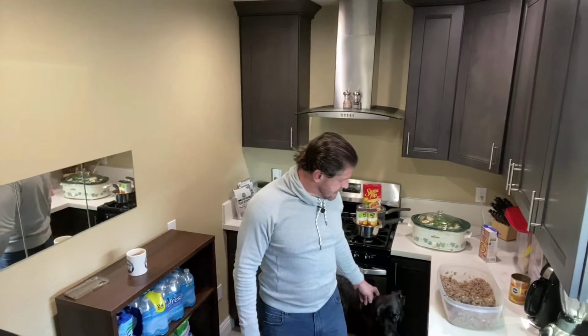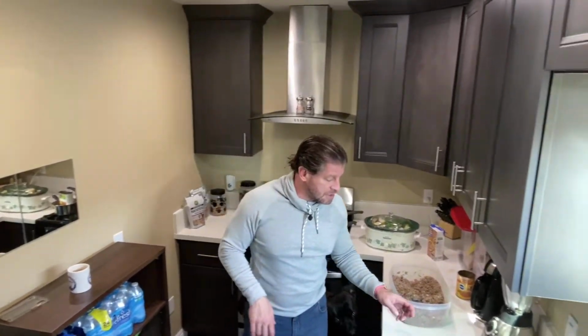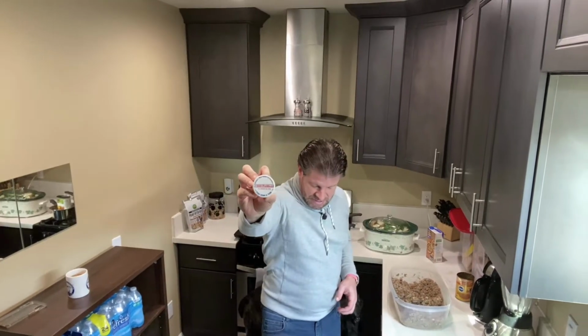The other thing he hasn't had in 2 years are grand mal seizures. And that's because he's been getting 2 capsules of zonisamide with each meal. This is from, as you might be able to see, I don't want to step on my other dog, but we get these from 1-800-PET-MEDS.